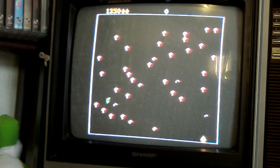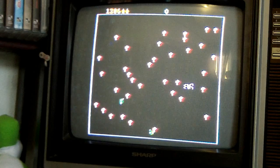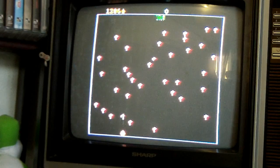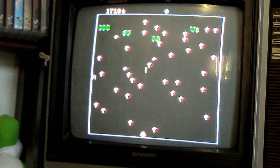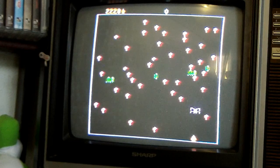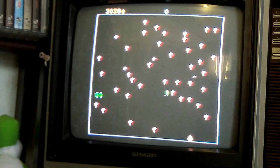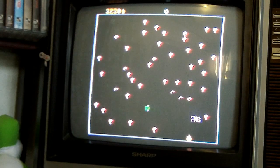Centipede. Pretty early in the morning is my excuse for sucking total butt right now. I'm not very good. Yeah, I said I was sucking butt. Anyways, you get the drift. It's just to show you some gameplay.